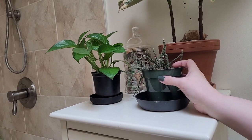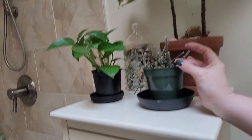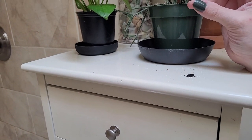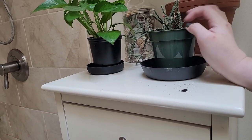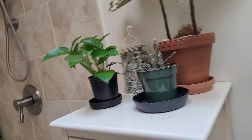No. I really like the ripsalis. I hope it grows. Well, that's not rooted. But the rest of them are, I hope. Yeah, that one is. Okay. I'm gonna stop talking now before I wreck something else.